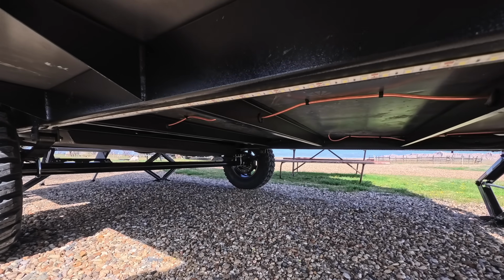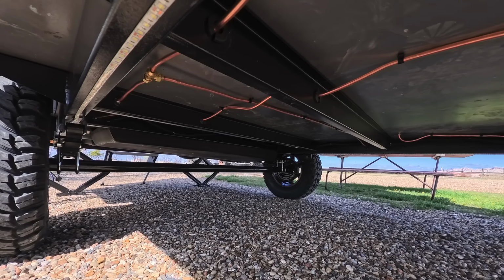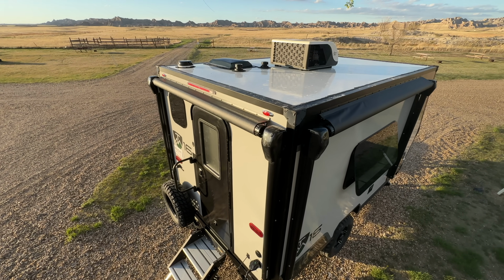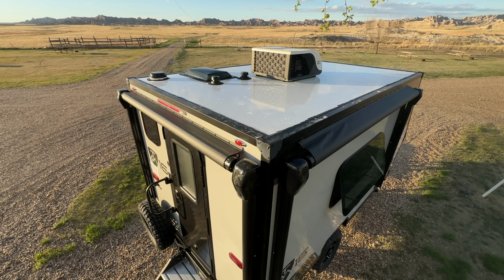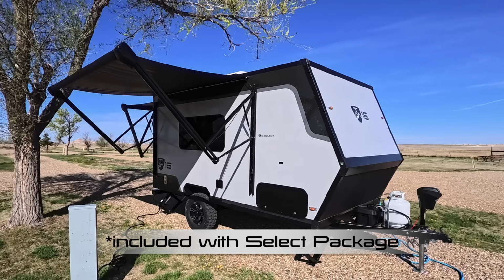There are 2 key points under the trailer. Notice the spring axle and, more importantly, the composite underbelly. Up top, there is also a composite roof, something we always appreciate. And last but not least, we do have that second awning, and again, I'll give you a shot of that awning open as well.